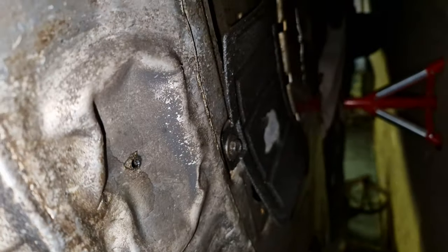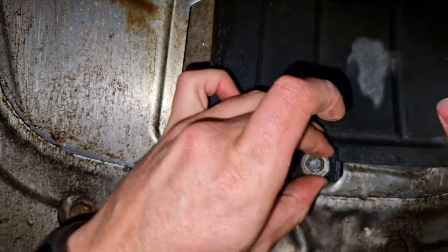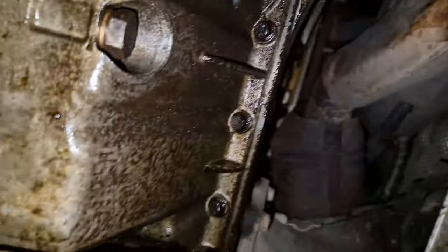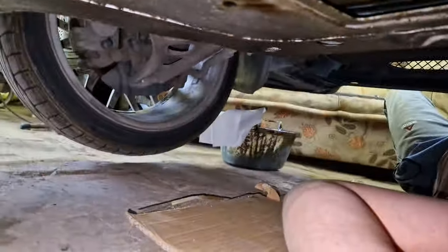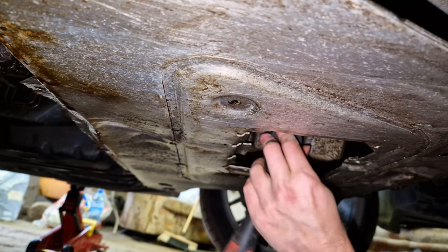Oh my god, so dusty. Oh, I forgot about the plate. The oily mess is revealed. Yep, 17. Damn, George, what the fuck? Okay.